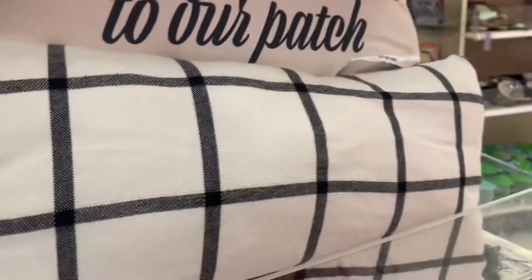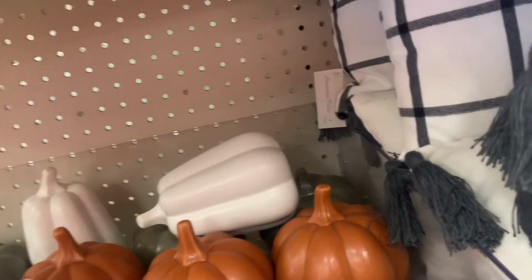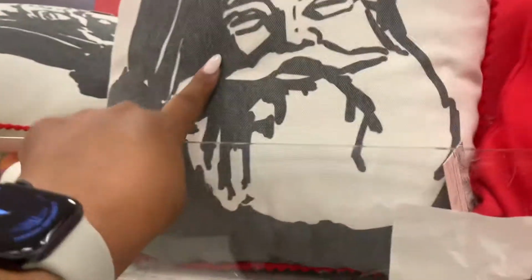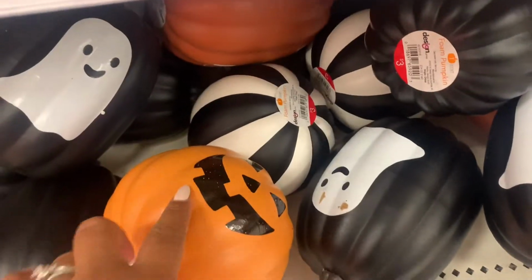More pillows. That's not the color. I got these pumpkins. I love that shape. I got the green one. And the orange one. Really nice. Oh. And of course, like I say, I got Christmas stuff. They have these pillows here. $5. That's pretty. And Santa. And this one right here. Nice. More pumpkins. These are for Halloween though. With the ghost. Oh, these are like plastic pumpkin.